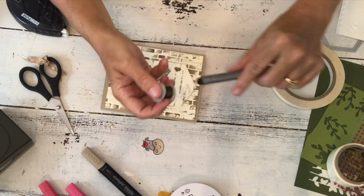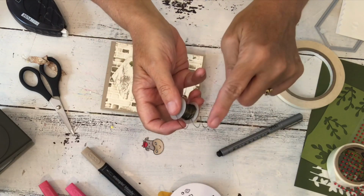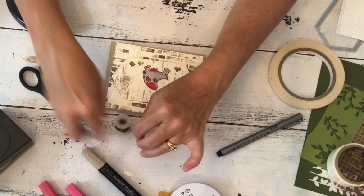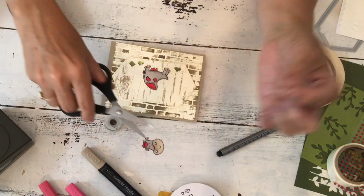The other thing that's good about this, so see I have 1, 2, 3, 4, and both of them have a little bit of an end to them. The other thing I like about this wire was that we could cut it with scissors.